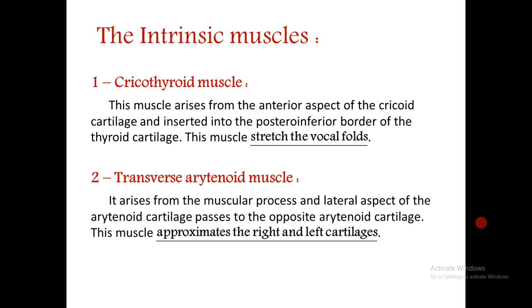This muscle, when it contracts, approximates the right and left cartilages. So contraction of the transverse arytenoid muscle will approximate the right and left arytenoid cartilages.